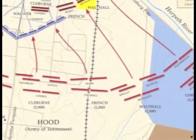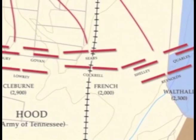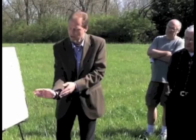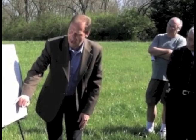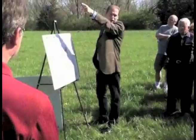Cockrell's guys occupy an interesting spot on the field, because if you notice where French is, notice where Cockrell is. He's in reserve. Another very interesting facet of this ground, because everything becomes so constricted over here because of the sharp turn of the Harpeth River. Cockrell's men, as they're advancing, as the reserve unit of French's division behind Claudius Sears' brigade, what's right back there? Anyone know? What federal troops are back there? Remember, the main federal line's over here. What's back there? Wagner.